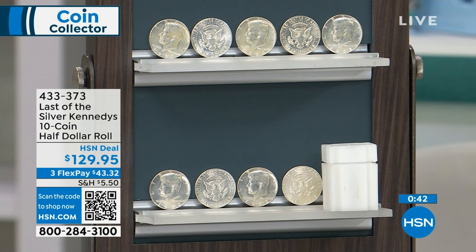This is a set that Mike brings to us when he has them. We were able to just get some more back in stock, so that's what you're seeing right here.